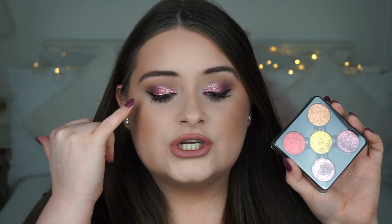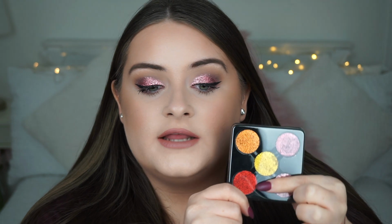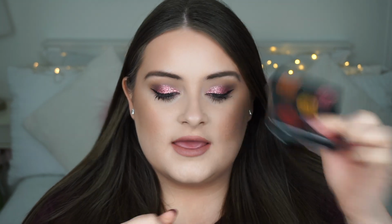Next, we tried these pressed glitters, and I'm loving how these are looking. How gorgeous are these on my eyes? These are stunning, and the glitter really stuck to my eyes amazingly with that primer. So I do suggest using a primer with these, but they are just absolutely stunning, and I cannot wait to try these other colours out in the little set as well. So yeah, loving these as well.